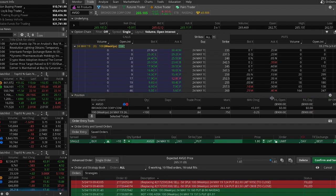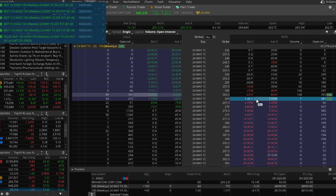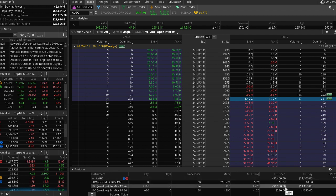Let's go ahead and buy some more. This trade is going against us. Let's buy 50 puts right here, guys. Let's see if we can get a good fill at 1.6 of this. 165.35 puts. Come on. Done. We bought 50 more. We own 150 puts on AVGO. Losing $1,150 on this trade.